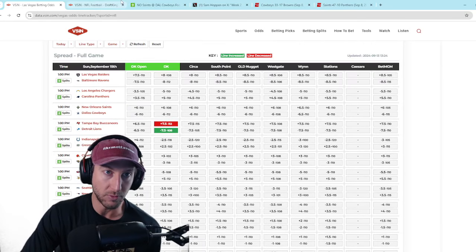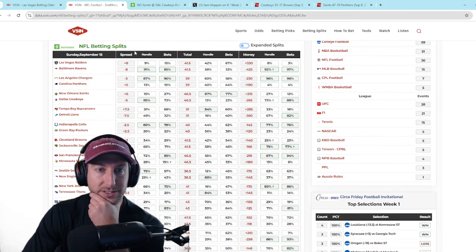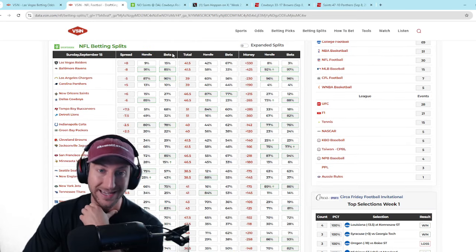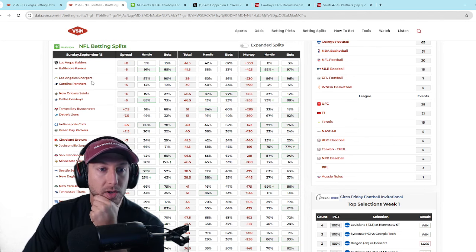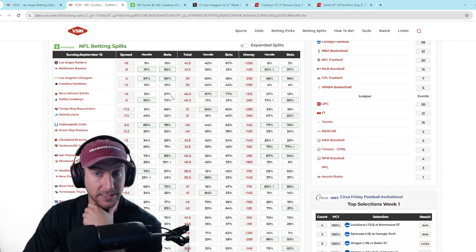Anyways, the betting splits are what's interesting because of Dallas. The handle is the amount of money on a game. The bets is the amount of tickets on a game. Dallas has 85% of the money and 73% of the bets. Now, why is this notable?